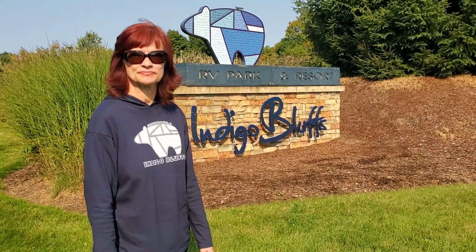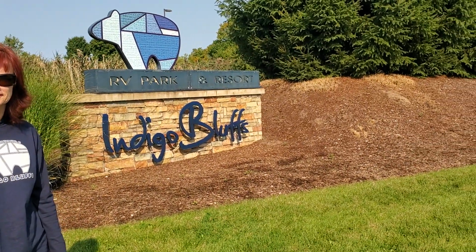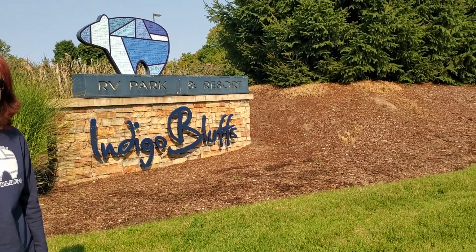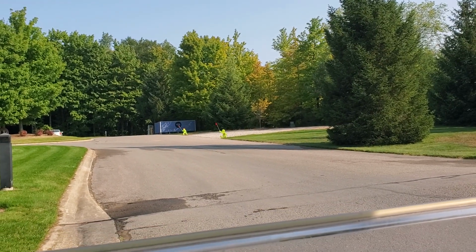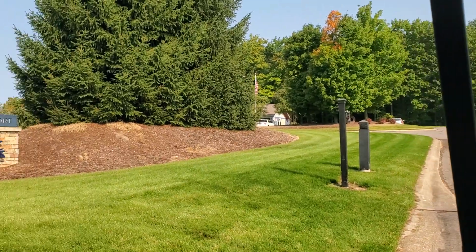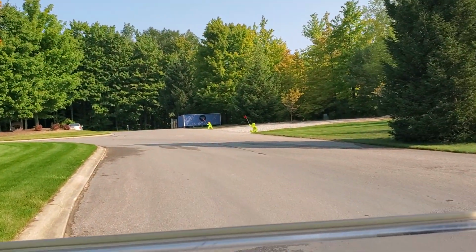All right, we're going to head into the park, and we're going to start out with the resort side first. So we'll get on the cart and we'll start this again. All right, this is what you'll see when you come in. Indigo Bluffs sign right here. We're going to drive up.